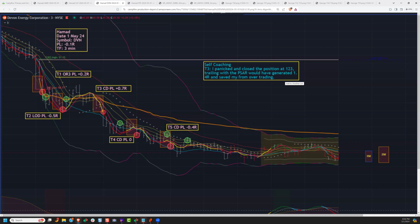Devon Energy, a little bit choppy in here. I think this re-entry here on the short side was late. When this rolls over and rejects the VWAP, I'd like to get short in here. That's still pretty good. That's a collapsing dragon. This would be a Kata 2. That's a good exit, good re-entry. It just wasn't much room in there.